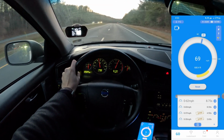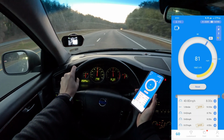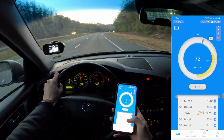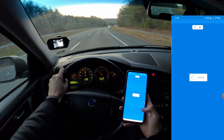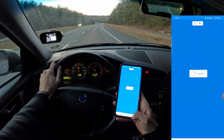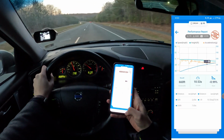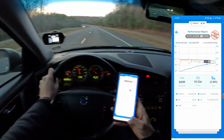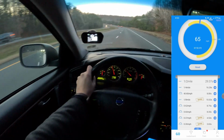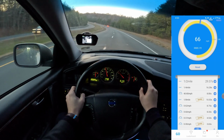8.3 seconds, wow. Really healthy car, wow. Did you see that? It even roasted its tires. That's crazy. 0 to 60 in 8.3 seconds. That's actually impressive. 0 to 62 in 8.75. 1/8 mile in 10.53. It's 70.96 valid. And the 40 to 80 in 8 seconds. I mean, to me that is really, really impressive.